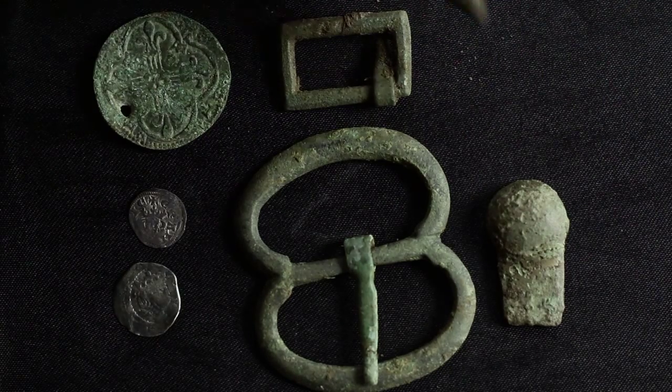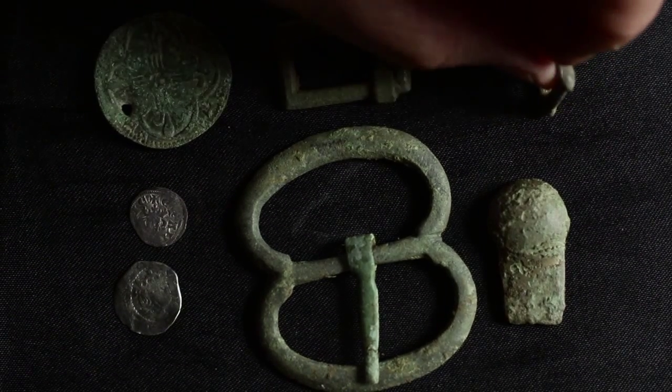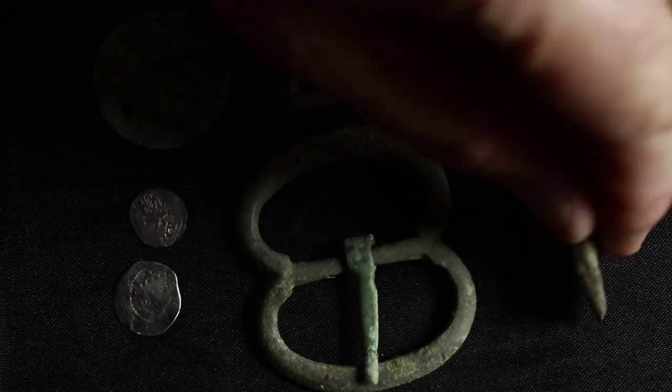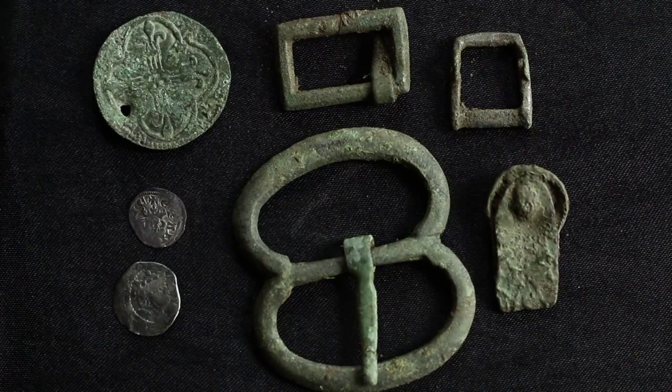This one here, I've no idea. Medieval. This little thing, don't know what it is. Probably some sort of strap end. So yeah, there you go. This field, I mean, it's proper medieval. It's just fantastic. You know, there's a lot of lead, and then you just get a nice two-way signal. You think, oh, could be a hammered, and you dig it and you go, wow.